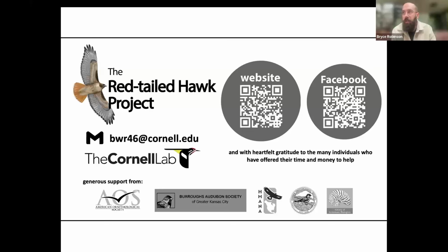In other places like the Pacific Northwest, we see heavily marked birds with a lot of rich coloration that might help them blend into a more heavily forested landscape. Yeah, that sounds great.